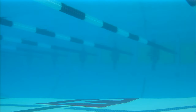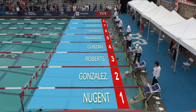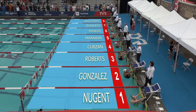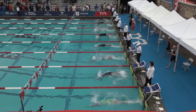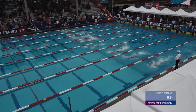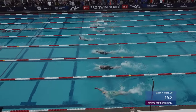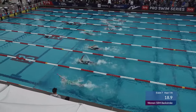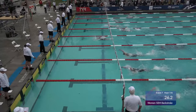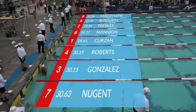Heat seven. Claire Kurzan in four. Second fastest entry into the event. And we'll touch in 28.65. Winning time for Heat 7.